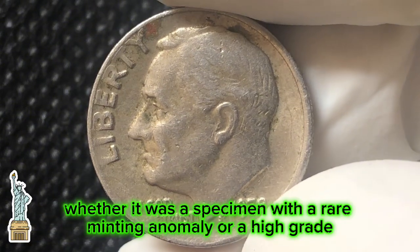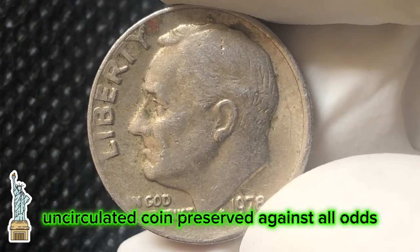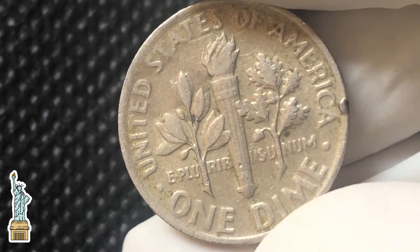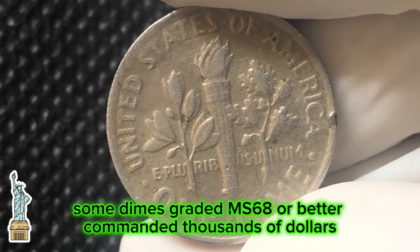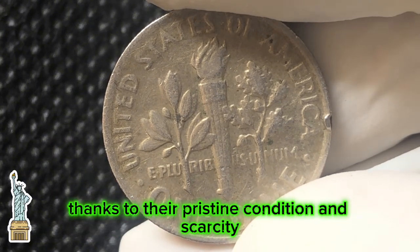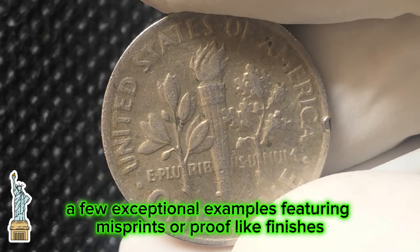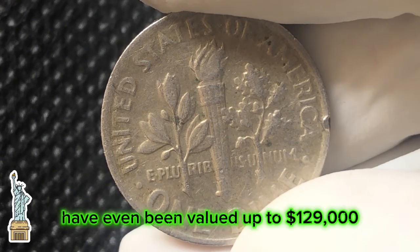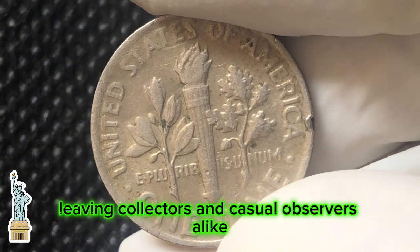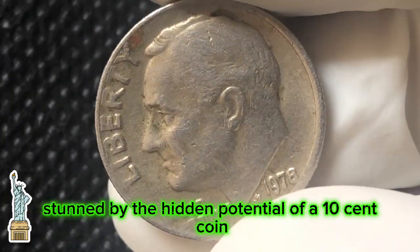Whether it was a specimen with a rare minting anomaly or a high-grade uncirculated coin preserved against all odds, certain pieces began fetching surprising figures at auctions. Some dimes, graded MS-68 or better, commanded thousands of dollars, thanks to their pristine condition and scarcity. A few exceptional examples, featuring misprints or proof-like finishes, have even been valued up to $129,000, leaving collectors and casual observers alike stunned by the hidden potential of a 10-cent coin.